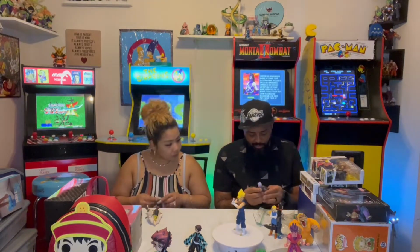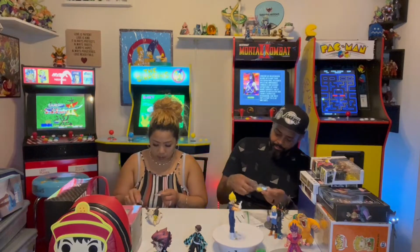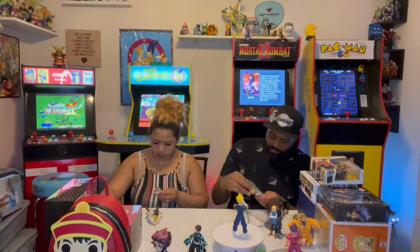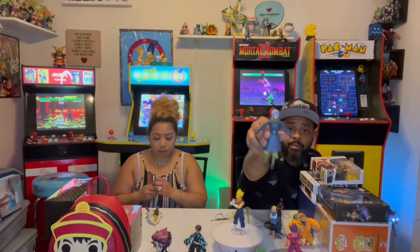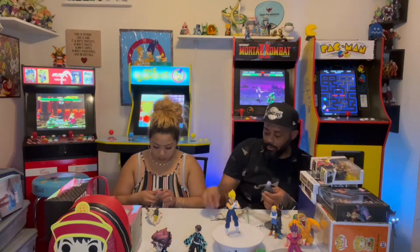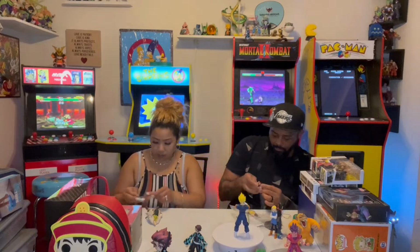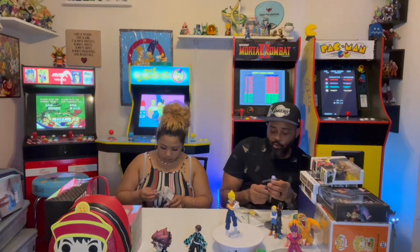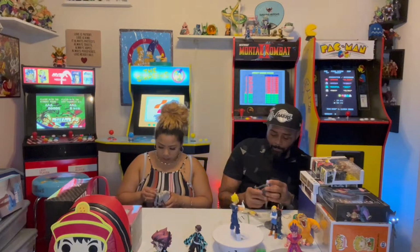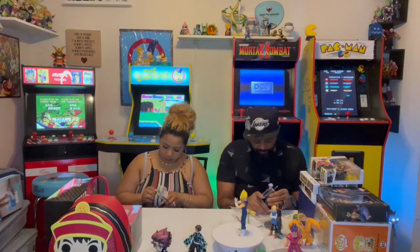I think I'm gonna pose them in the blue. Yeah. There we go. That's our future Trunks. That's my first Trunks figure, actually. You know, growing up, Trunks was always my favorite character. Now Vegeta's my favorite character. I know everyone loves Goku, but Vegeta's my guy.